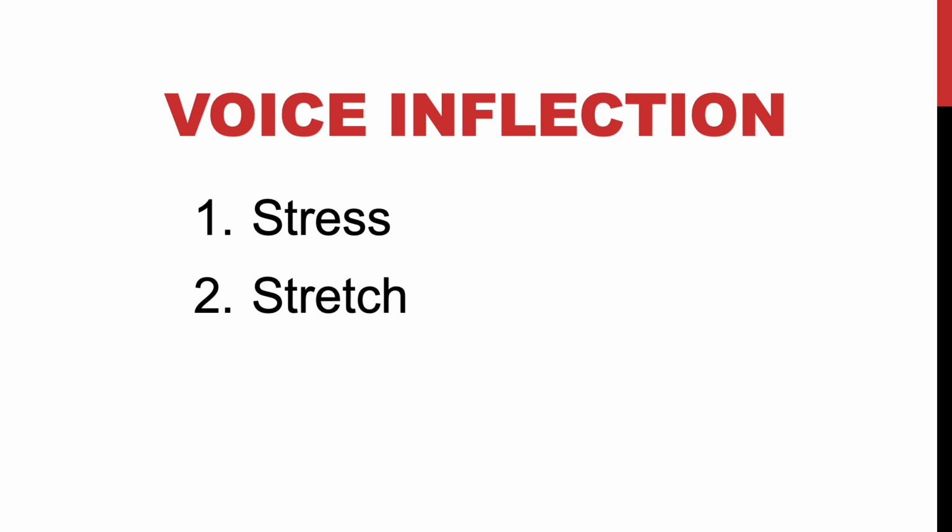Voice inflection means altering the way you say a word or phrase to show emphasis. Stress means to make a word or phrase louder. Stretch means to make it sound out longer. And pause means to stop talking before a key word or phrase. Here's an example of these.